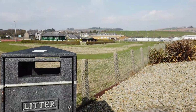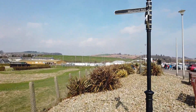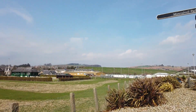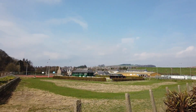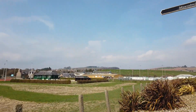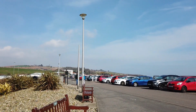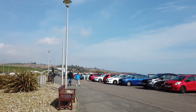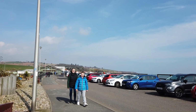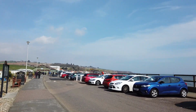So this area now we're coming into, this is where all the cafes are. You've got a static home park there that you can see in the distance. To the left of us here you've got the bowling green and some tennis courts. And the outdoor swimming pool, which we'll go to. We can't actually go in it, it's not open. You'll see the wall that surrounds it, but it's one of the oldest outdoor swimming pools here in Stonehaven. Dates back to 1934. Let's go and check it out.